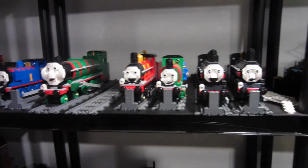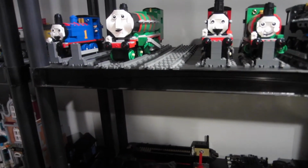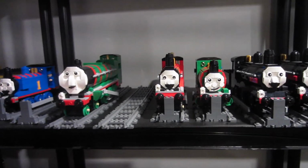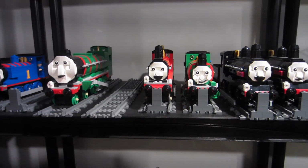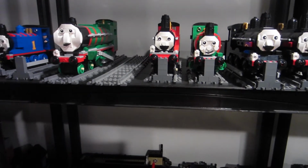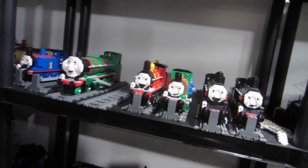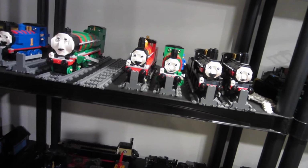Okay, so we're looking at my shelf, or shelves of characters, and I already know that I want to use, like I said, Gordon, Edward, Henry. Now, this leaves the third main line open, as well as the yard. Like I said, I'm leaning towards Phillip, but if people are really against Phillip, maybe I'll use Percy or Thomas or Toby or Duck. But right now, that's what I'm leaning towards.